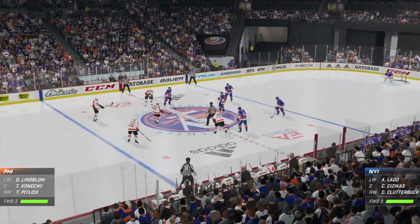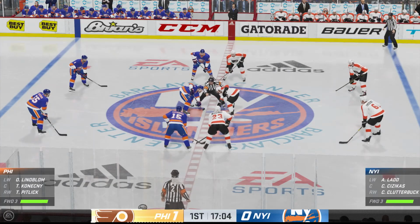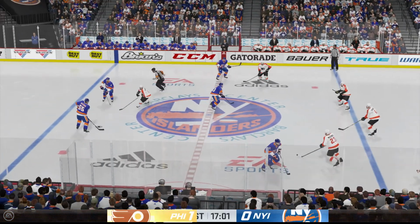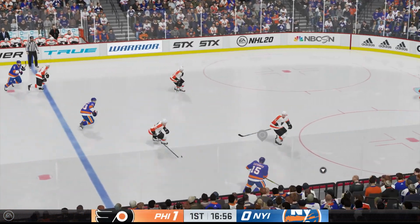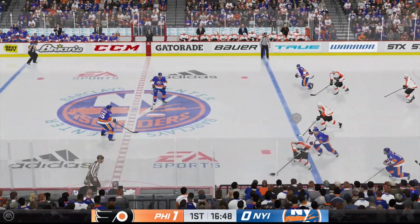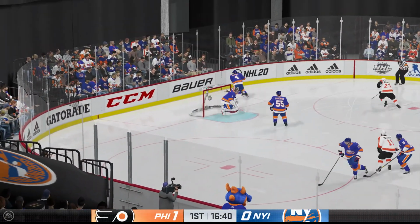Philadelphia's got that lead. They were talking about wanting to quiet that home crowd here. Well, they certainly did. Out of the gate quickly, a couple of shifts. Now they're up 1-0. This neutral zone faceoff set to go, and we are back underway. Nolan Patrick slides it quickly to Hickey. Huge play in his own end to come up with the puck. Fires it into the offensive zone.